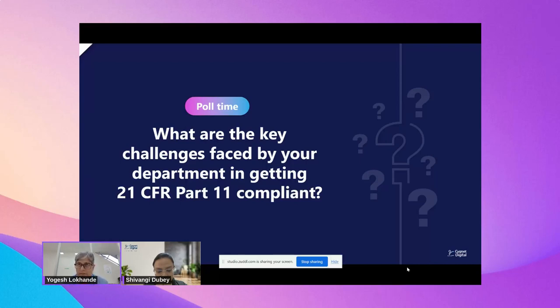Are you able to get the poll questions? It's already published in your chat section. Just click on that link, open it up, and you're able to see that. Okay, it's on the screen here. Can we see the results?